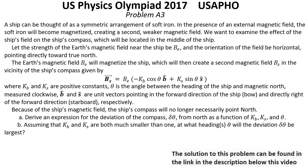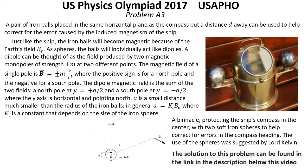Question A. Derive an expression for the deviation of the compass, delta theta, from north as a function of KB, KS and theta. Question B. Assuming that KB and KS are both much smaller than 1, at what headings theta will the deviation delta theta be largest?